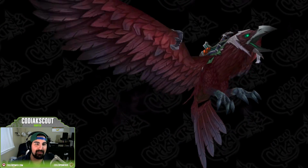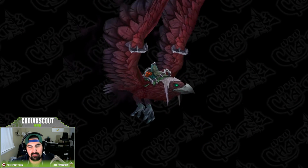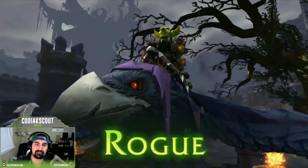And that little cap, I mean, the thing's got this cool cap on. It just kind of completes the whole image, makes me really feel like that's what a rogue should be flying on. It's a great mount, really excited for that one.